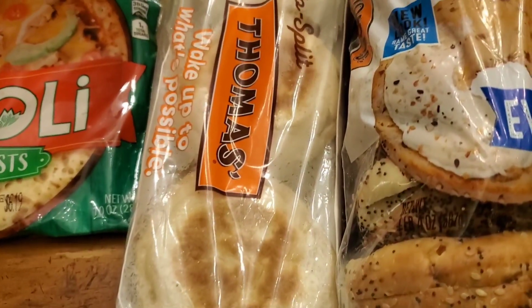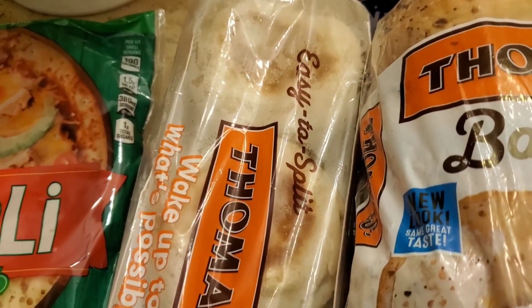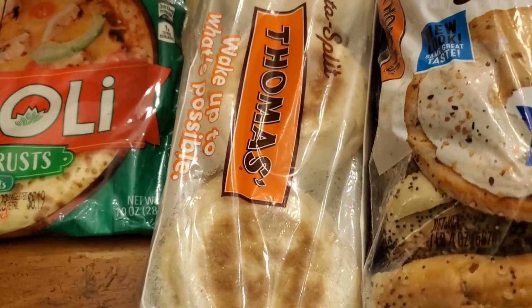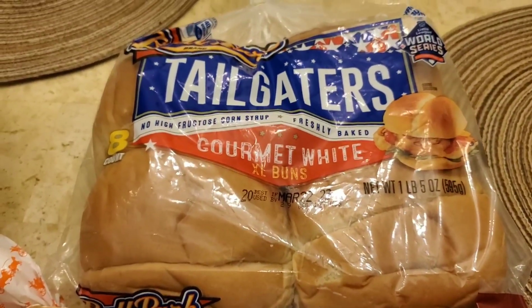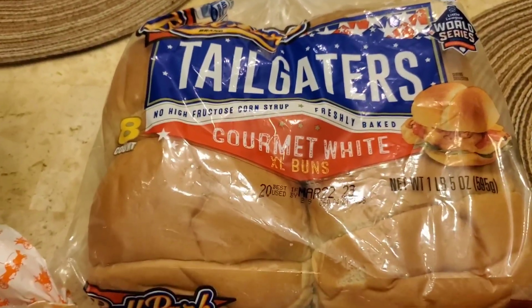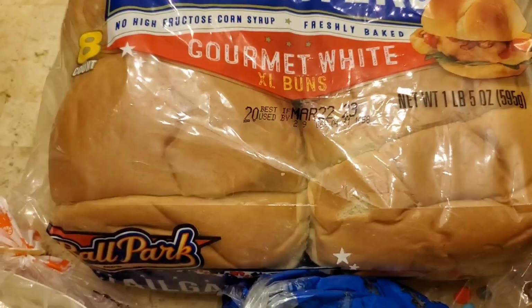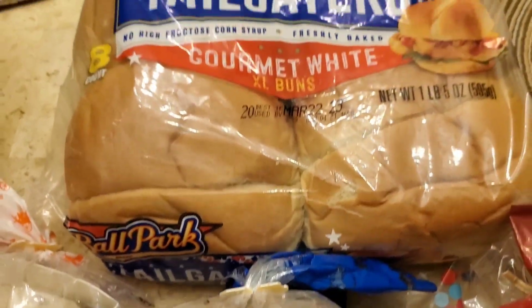And English muffins, those are pretty light and healthy. And so I thought those would be great for when I do my meal prep for breakfast sandwiches. And I always throw them in the freezer. And then last but not least is the Ballpark Tailgaters hamburger buns, and they're gourmet white extra large buns. I've never seen these before, but $1.25.